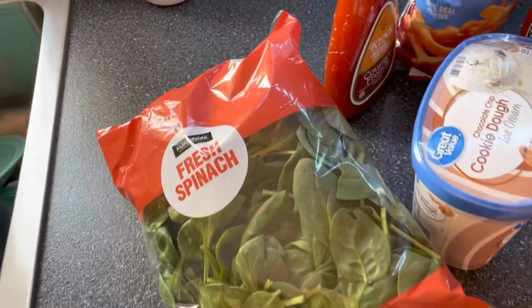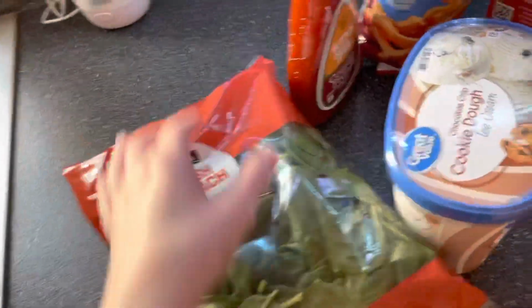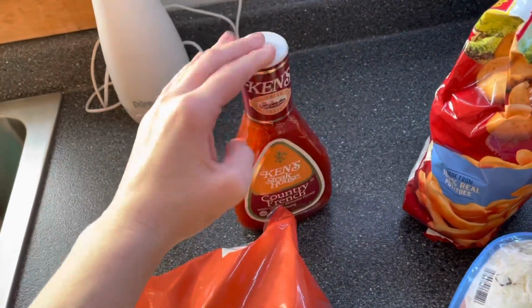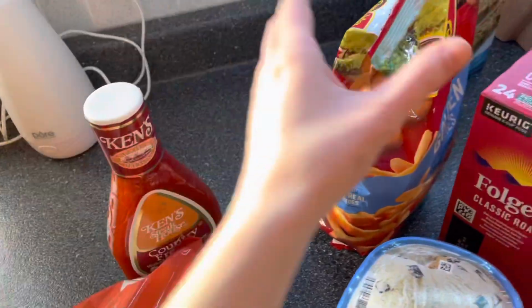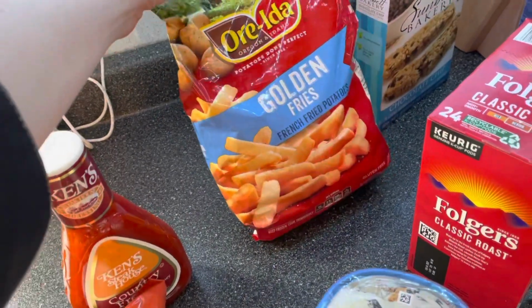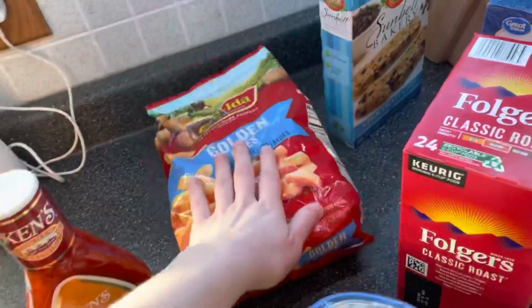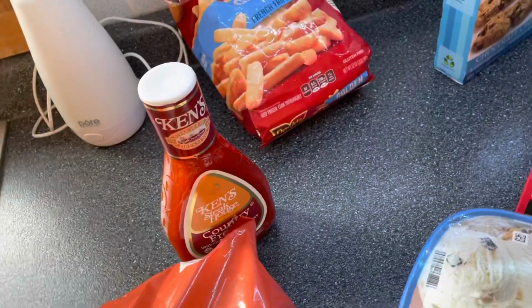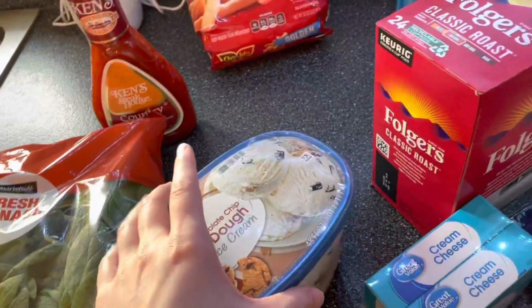All right, so we'll start over here. I got a bag of spinach and I got some more country French dressing. This is such a good dressing. I got some golden fries. These are thrown in the freezer. They're really good just to go along with a really quick meal if you need one during the week.